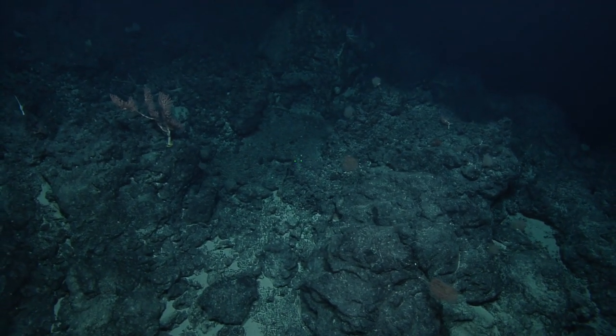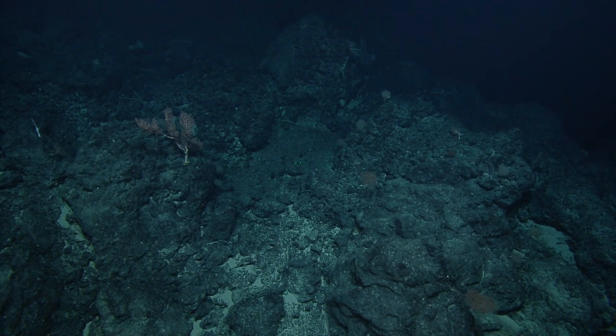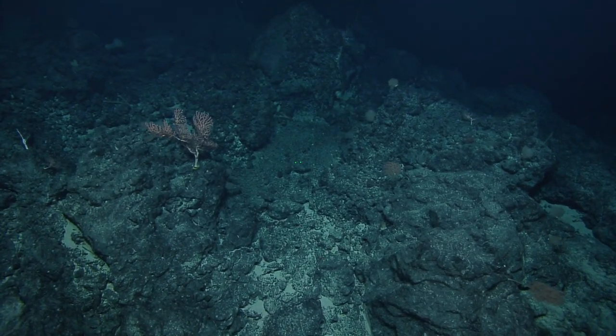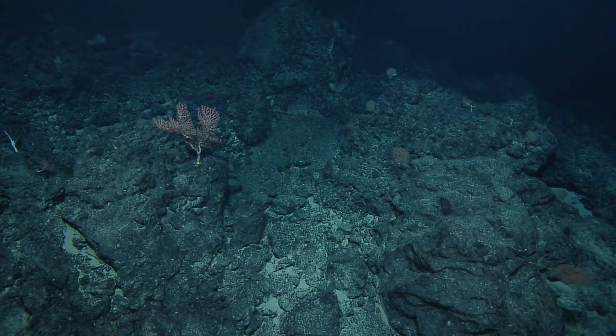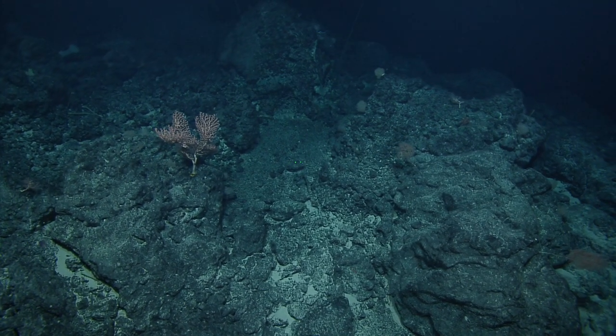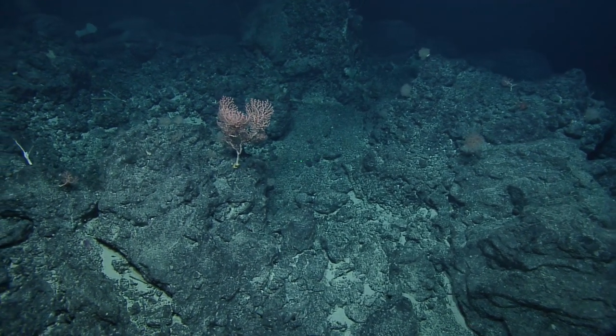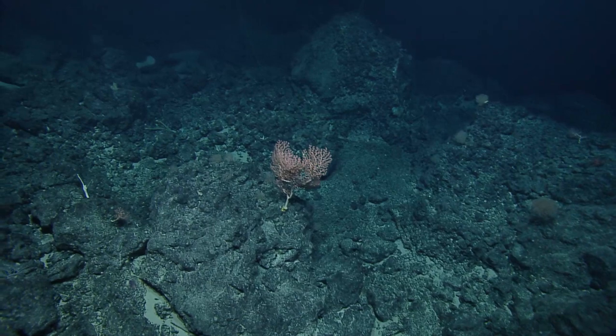Okay, I'm seeing Metallogorgia, I think, or is that another one of those orange Chrysogorgids? What is this guy right here, the big guy on the left? I'm leaning Paragorgia because it looks like it's more flexible.